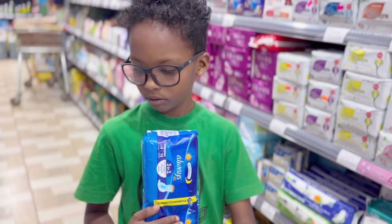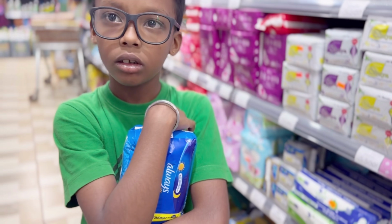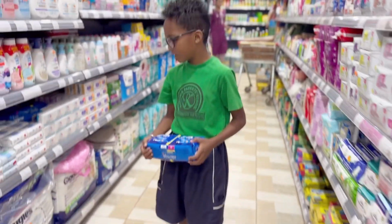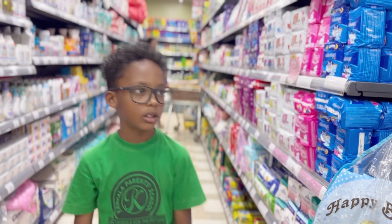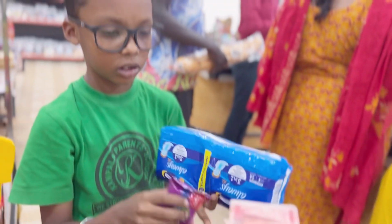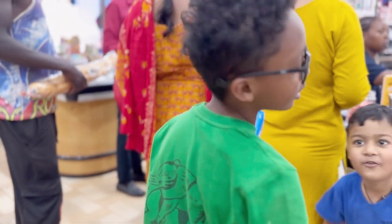Do you want to hold for me? What's that? You know what these are? These are diapers. Diapers. Oh. Liar. You want a pet? Yes. I want to get down.